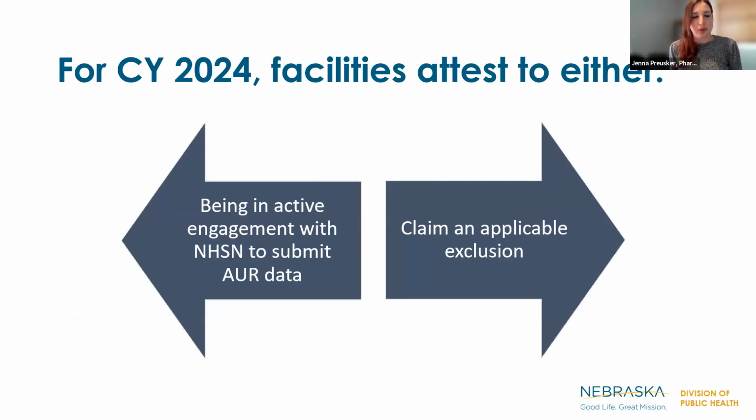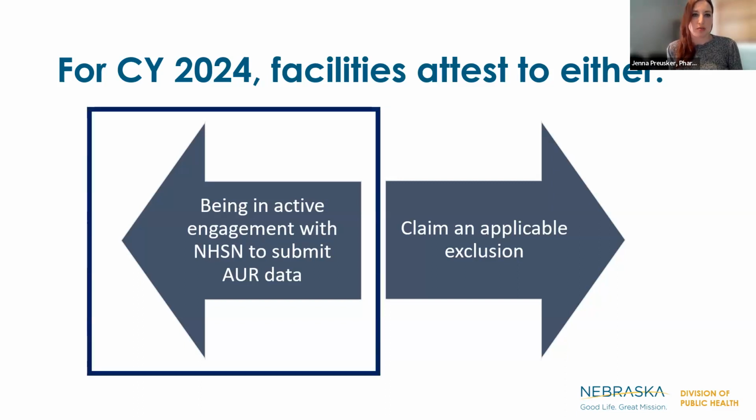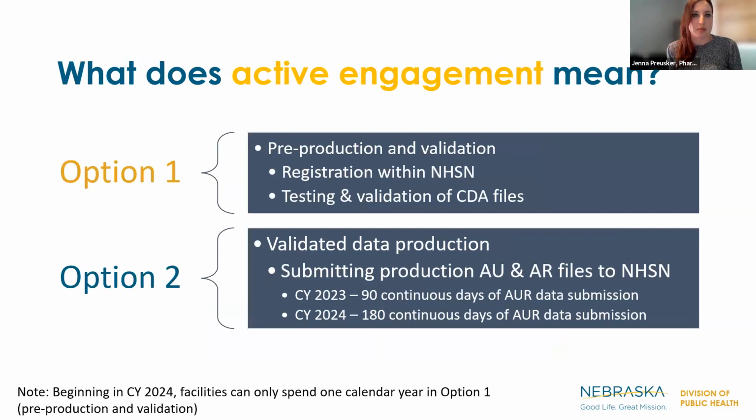So in order to meet the requirements for the CMS 2024 Promoting Interoperability Program, facilities have 2 options. The first option is to attest to being in active engagement with NHSN to submit AUR data, or to claim an applicable exclusion. So we'll go over both of those options for facilities. First, let's look at being in active engagement and what does that mean? So you have 2 options to be in active engagement in NHSN for AUR.